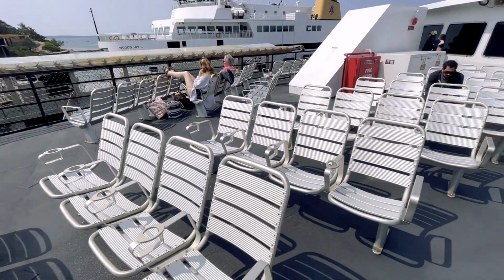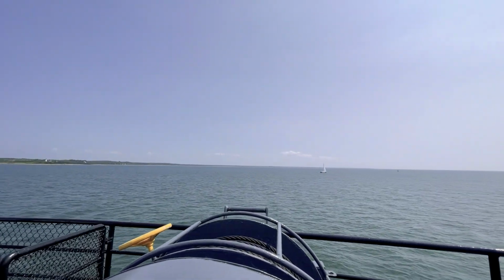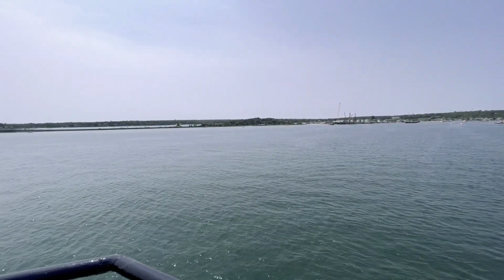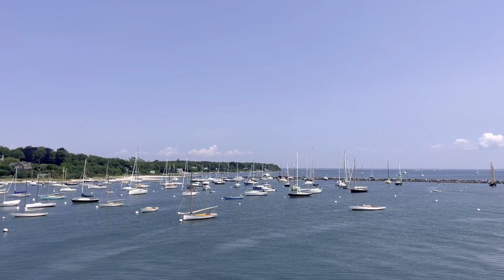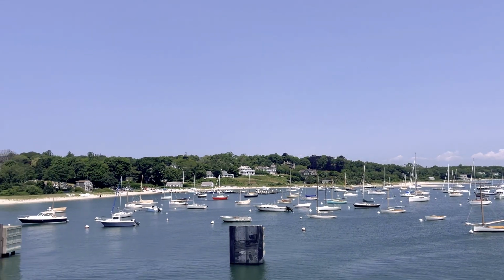Overall, this ferry ride was so beautiful, so easy. My 2-year-old niece was able to do it so well, so I think anyone really could. It was probably about a 30-minute ride to Martha's, and we ended up deciding to go to Martha's over Nantucket because it seemed more accommodating for the day trip that we were looking for.